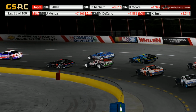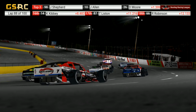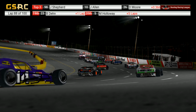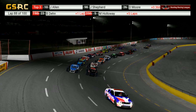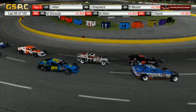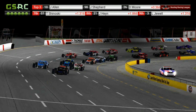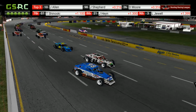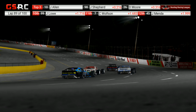Justin Allen, J.R. Shepard. He just can't seem to get a start down there on the bottom to save his life here at the moment. It's going to be Donnie Moore, Matt Shinoski just behind him. Chris Bassini, we haven't talked about him all night. There he sits in 6th on the outside with Mike Allen to his inside. And boy, Justin Allen wasted no time on that start, man. As soon as that pace car pulled off, he was gone. Shot out of a cannon.